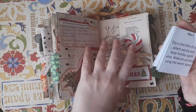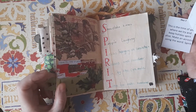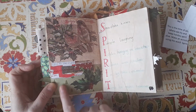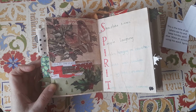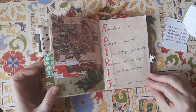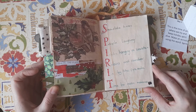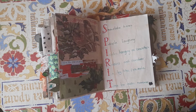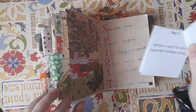Day 2, or prompt 2, this is the time of year where we try and keep holiday spirit alive. Make an acrostic poem using the word spirit. So again, I did this double page collage. These are some of the papers I had in my stash. This is one of the stash snippets that I made for my December daily. Bit of holly. It says I love this time of the year. Used some letter stickers, and I just put snowflake kisses, people laughing, icicles hanging on branches, robins and reindeer by the fireside, time to make memories. They went with the words, and it sort of sums winter and Christmas up.